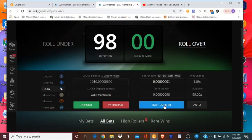And so what you do is you set it in. I want it roll over. Now, in most cases, the rollover, so you always want to pay attention. Look, rollover is 99 times for the multiply. That's how much I get back. Roll under, obviously, is 1.01 times because 1 to 97, I win. 98, I lose. 99, I lose. So because the odds are so good, that's why the multiplier is lower. But if you go here, that's why it's higher, okay?